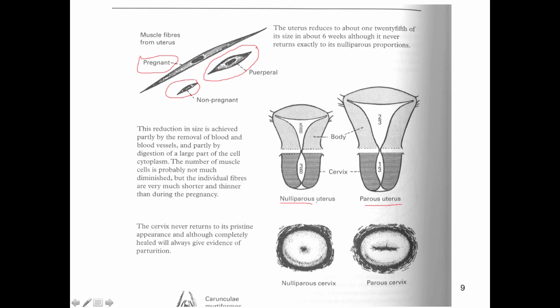But just like the uterus, the parous vagina is not identical to the nulliparous vagina. So it retains some of its increase in size. Okay? And it could take between 4 to 6 months for the vagina to completely heal from a vaginal delivery.